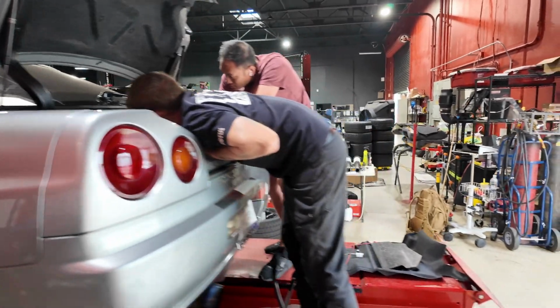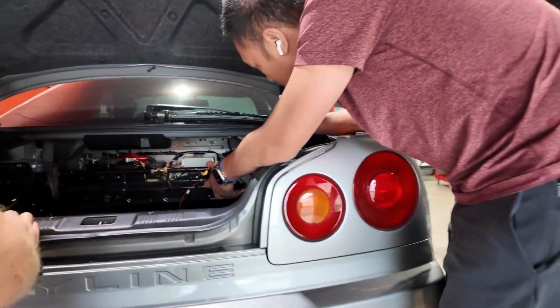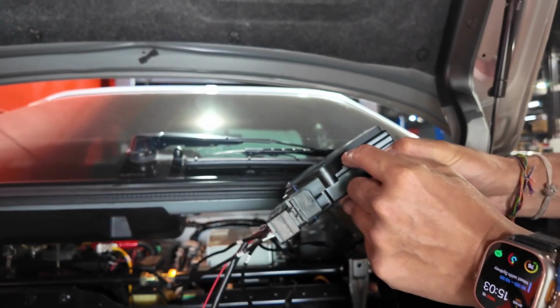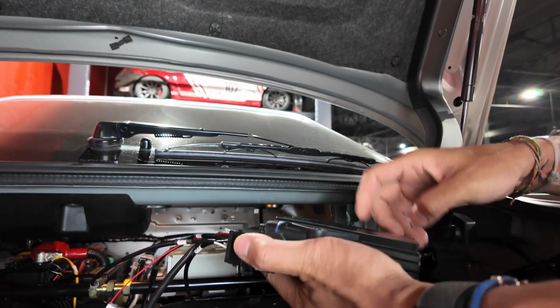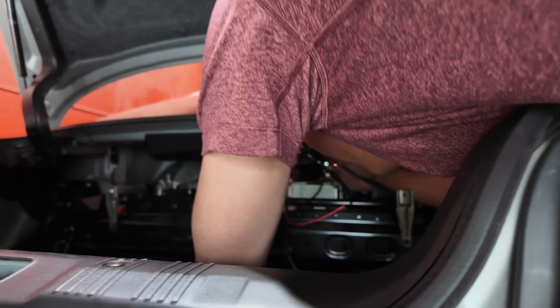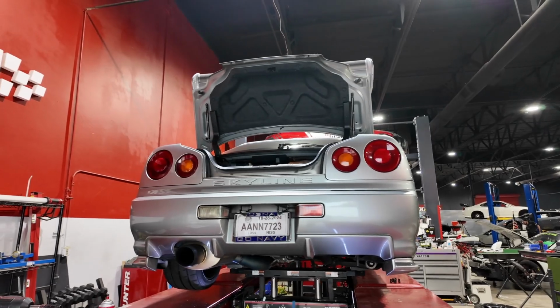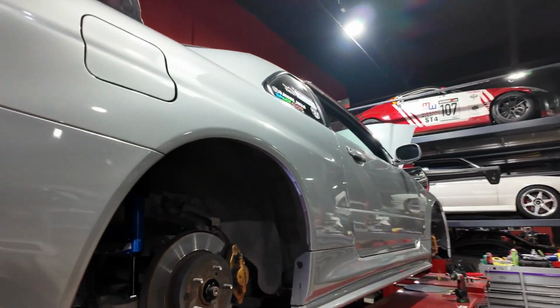So we'll 3D print something super cool so that we can mount the little brain of the whole system. Otherwise, there's a step right here, and we just basically fill that up, step it up. Now there's a better contact patch on here. Alrighty, so we got all 4 corners of the coilovers all hooked up.